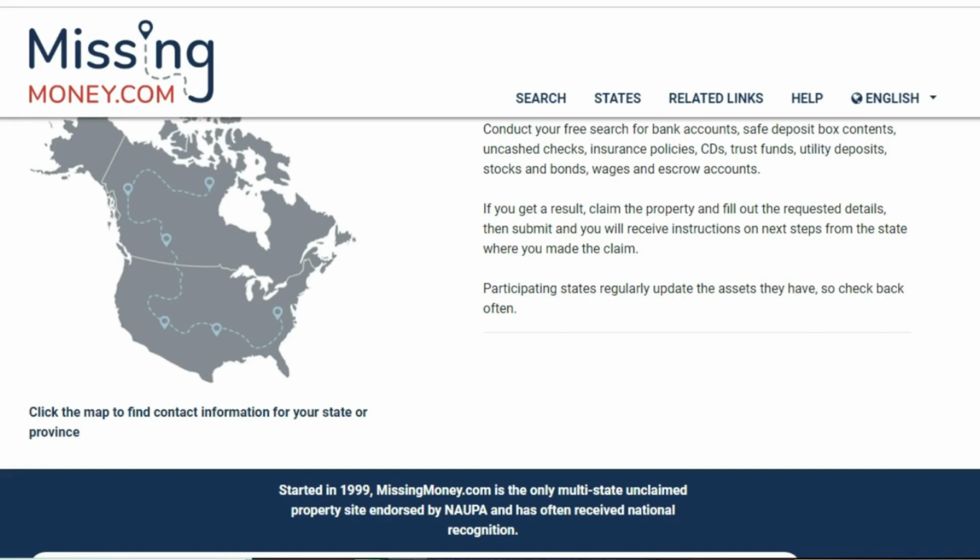So if it is your address and everything lines up and matches up, go ahead and click it so you can go further into the application process to finish verifying if it's you or not. And once you figure that out, they'll send you a check.